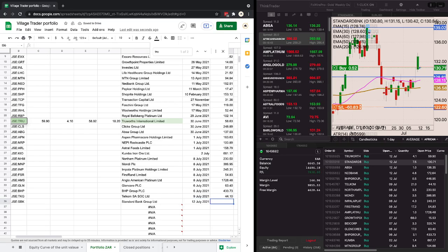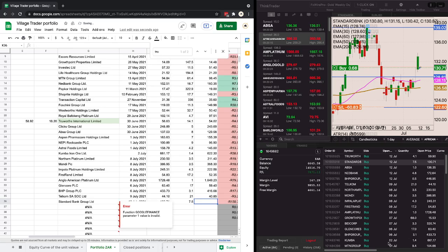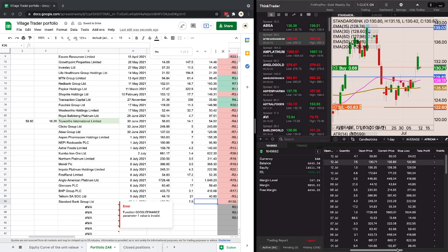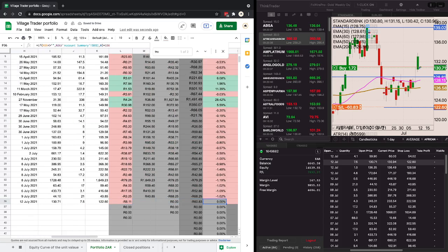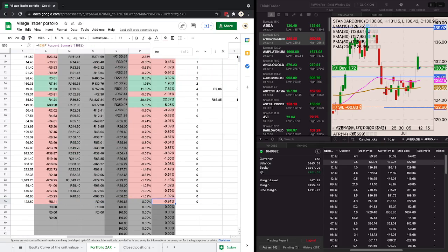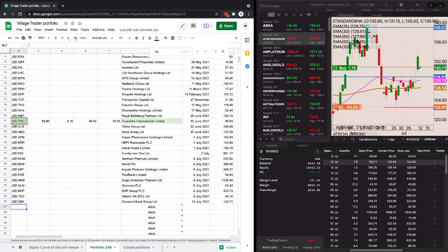And I got filled at 130.71, with 7.5 shares, with a stop loss of 122.60. Now let's have a quick gander at the risk. It's just under 1%. That's pretty dope.